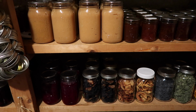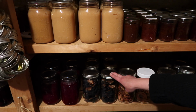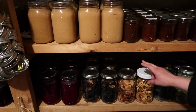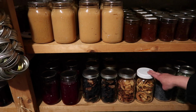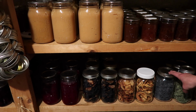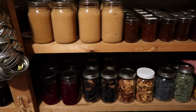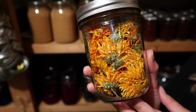And the rest is just dehydrated goods. So we've got 7 quarts of dehydrated plums left. That is a big way that we preserve the fruit that we grow here. We've got one last jar of pears, one last jar of apples. So again, I want to do a ton more apples this year. We've got some of our elderberries and then a bunch of herbs here. So we've got oregano, raspberry leaf, some sage, and some peppermint. And then we have a jar of dried calendula.